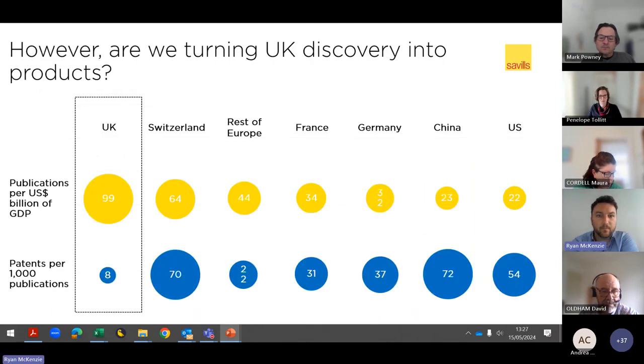Here we go. So despite that growth, I would still say, and this is probably less of a planning point and more just a general point about life science and R&D. The UK, while an extremely smart country with quite a lot of publications per $1 billion of GDP compared to other countries, very little of that is actually translated into patent publications.